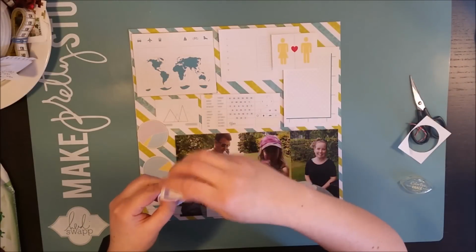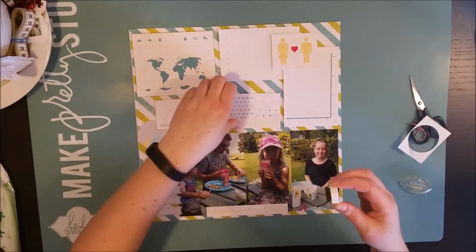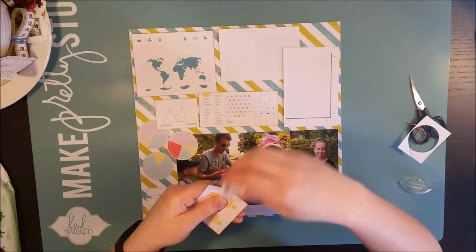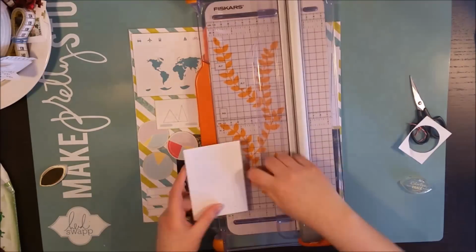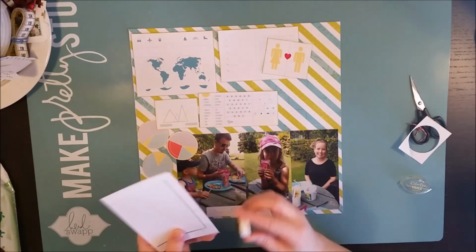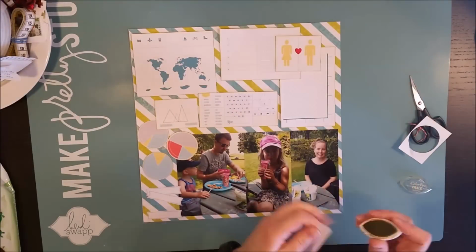Oh, scrapbooking, yes. I am building this page on a piece of pattern paper from Studio Calico, and I'm using a cut-apart sheet also from Studio Calico. They are both from the Wanderlust collection, and the cut-apart and pretty much the whole collection has a kind of travel theme going on, and this has it, of course, with the map and everything. We didn't travel thus far, so we needed the world map, but it's a map.